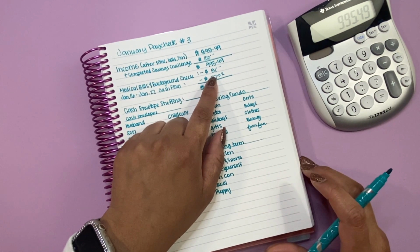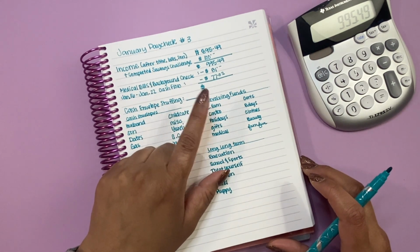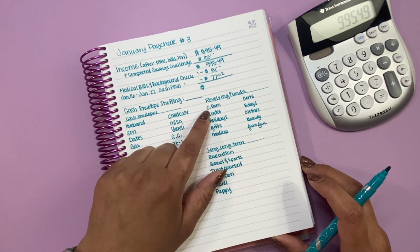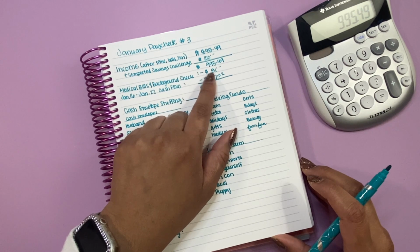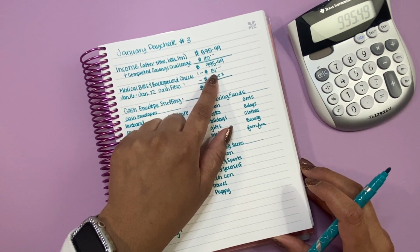What I did, friends, is I went through our cash envelopes that I stuff every week, and I took money from our medical, and I took money from the miscellaneous envelope to help cover a lot of that, because it would have been 140 plus 45, so close to $200. So because I took money out of those cash envelopes, this is all I had left to cash flow from my paycheck that I received on January 20th.